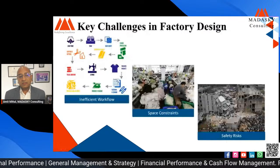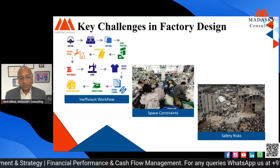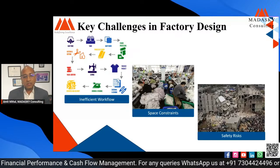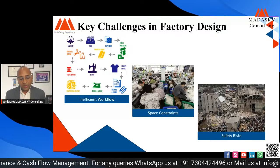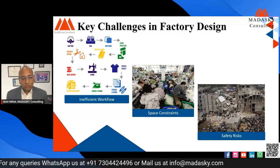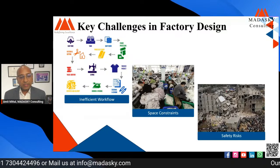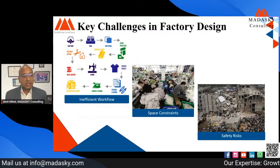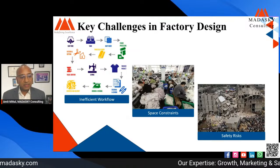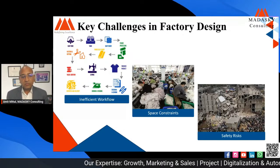So, key challenges in factory design. Why is factory design an important element? Because there are factories which are designed by people who just start to create a factory based on their experience without any expert intervention.